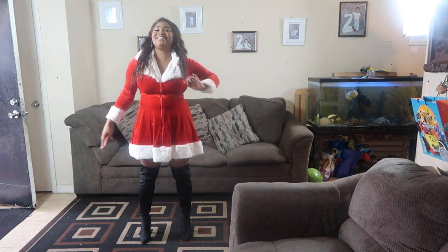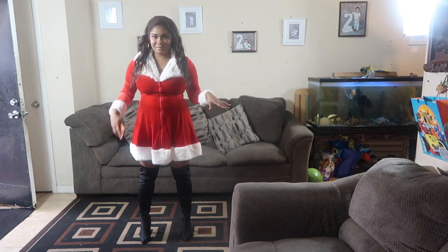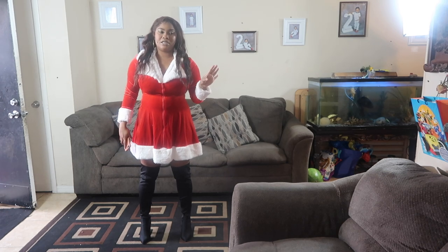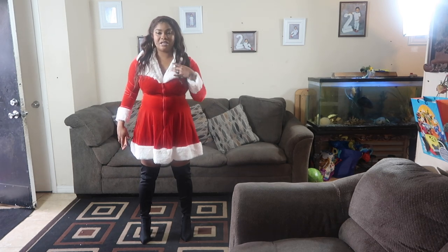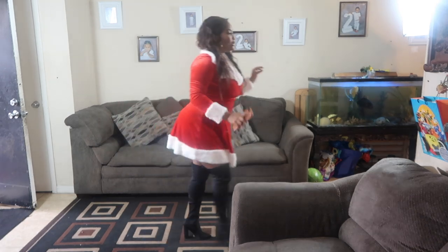Okay, y'all. This is the next one. It comes with a belt that go around the stomach, but it's the time of the month, and I'm already bloated. I don't need nothing stuck in my stomach. But it's a black belt. I'ma show it to y'all.